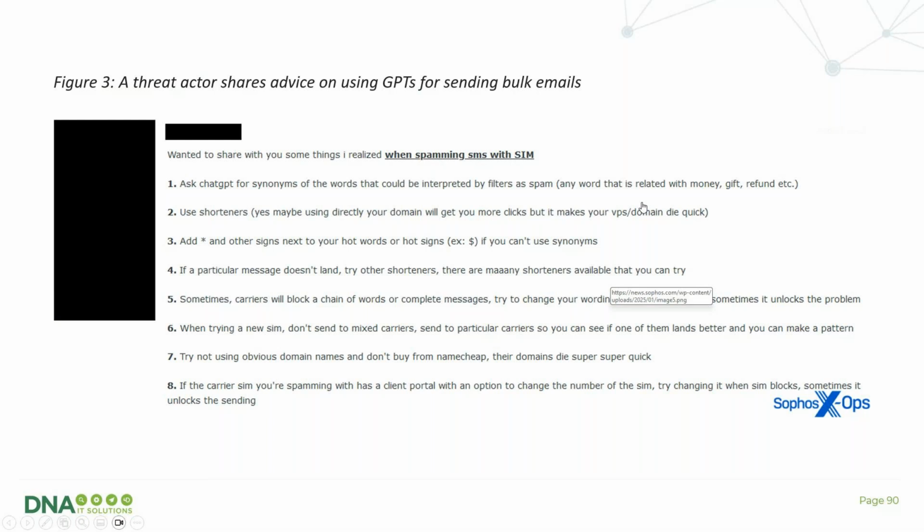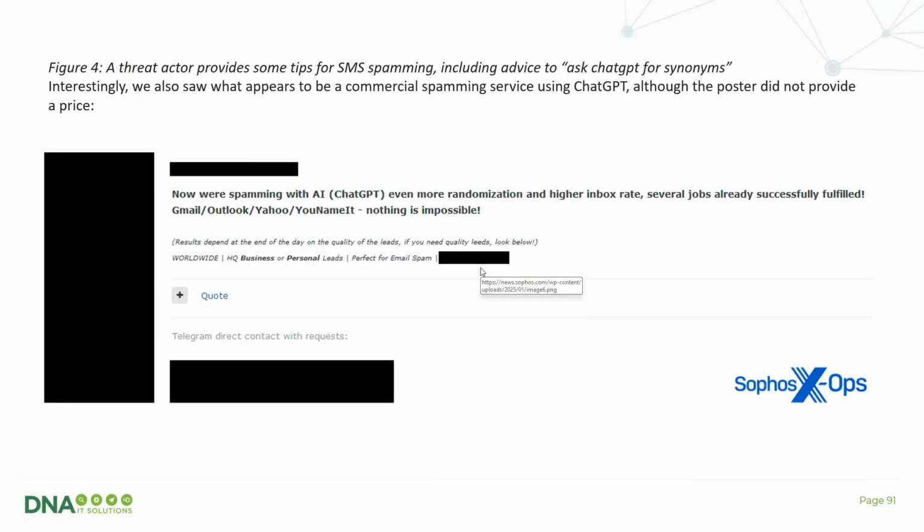Don't use obvious domain names. Don't buy from Namecheap. Their domains die super quick. If the carrier SIM you're spamming with has a client portal, here he is again using legitimate carriers to carry your spam without them realizing. A threat actor provides some tips, this one for SMS spamming, because it's still a huge segment, spamming via SMS to your phone.